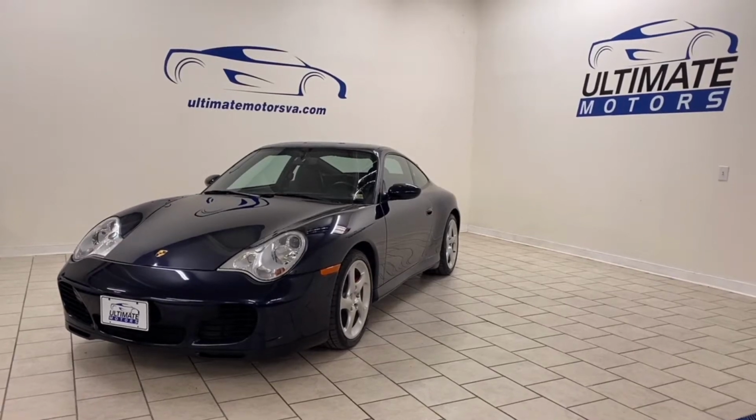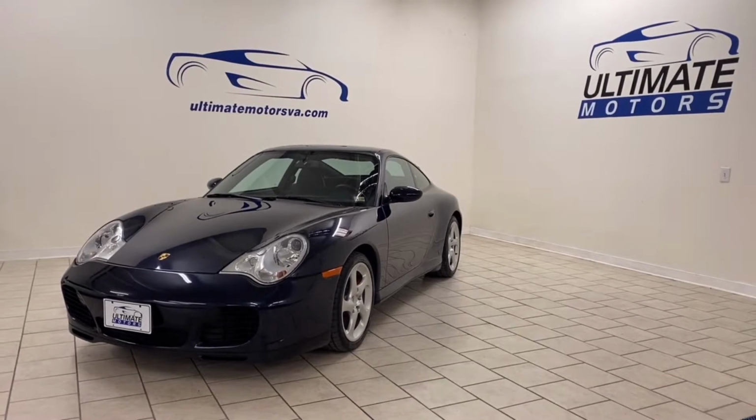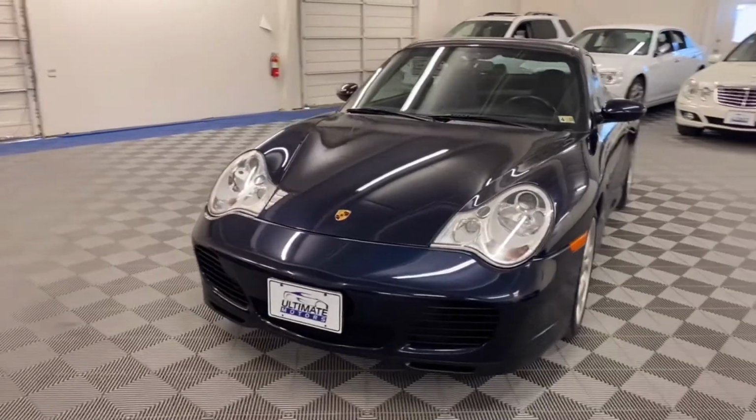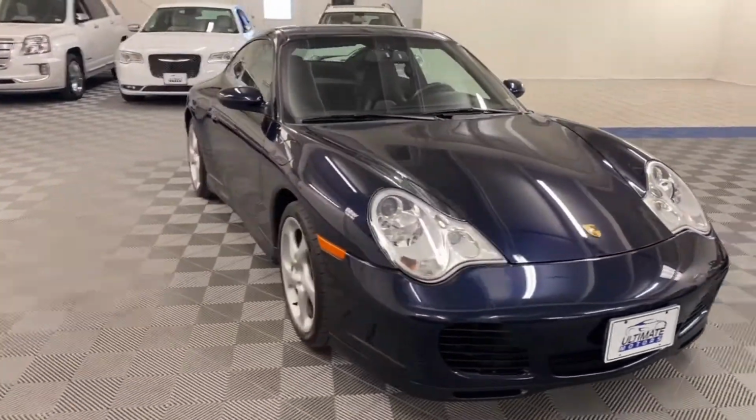Today at Ultimate Motors, we have a 2004 Porsche 911 Carrera 4S. Let's do a quick walk around. It is the Carrera 4S, so it has the 911 Turbo styling. It has the wider rear fenders.